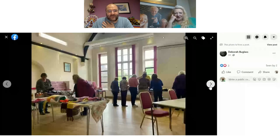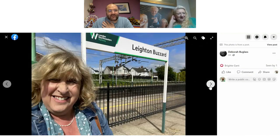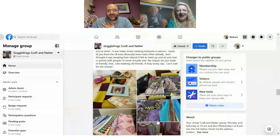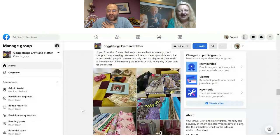Here's everybody enjoying shopping and looking. There's a picture of Deborah at Lady Bells train station. And then we're back to the beginning. So thank you for those, Deborah.